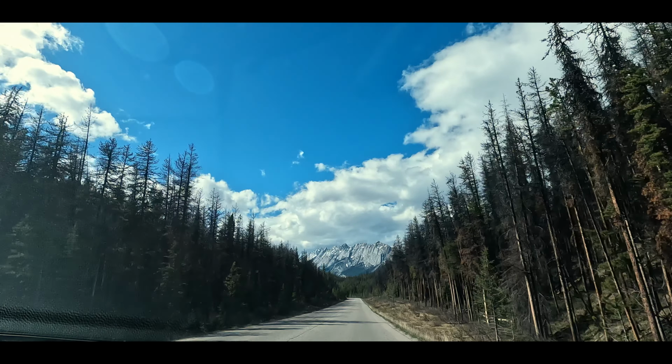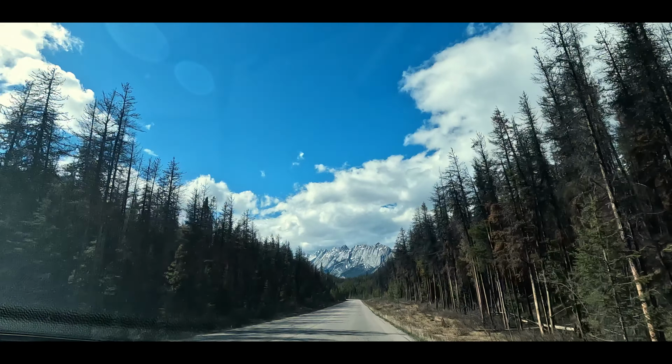We are now driving the scenic Maligne Lake road back to Jasper, and we were greeted once again by the magnificent vistas of the Rockies along the way.